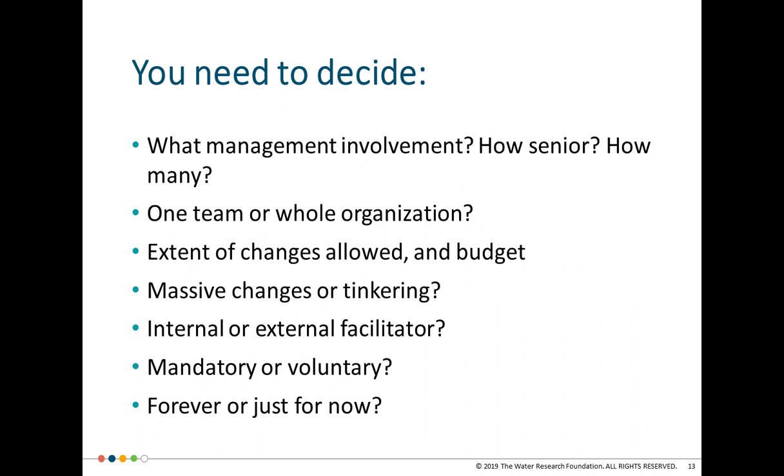You need to decide how big a change you want this team to be able to make. So, in the case of Contra Costa Water and some of the other utilities, they were looking at being able to recommend major capital expenditures in the form of new equipment. Some others were more deciding to focus on smaller scale changes like modified hand tools and equipment and things like that. Some of them did a mix of both.